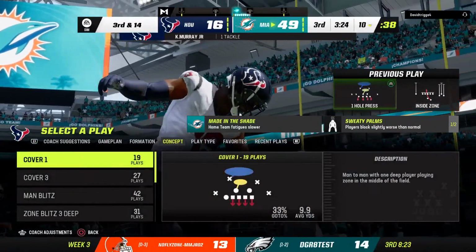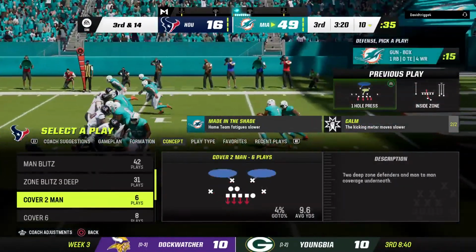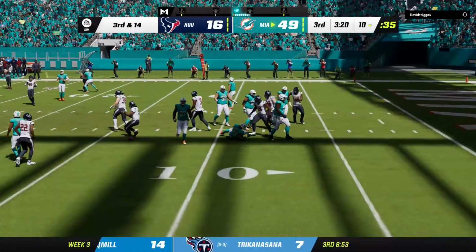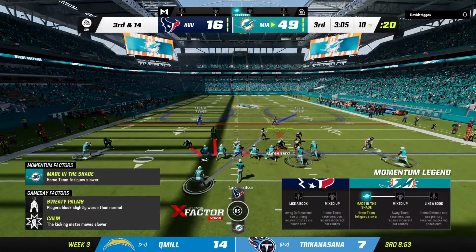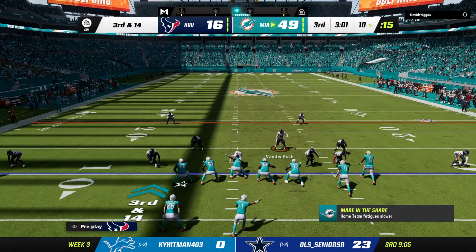Calling no gain there, and it brings forth a 3rd and long. As usual, the hallmark of a good run defense, linebackers making plays near the line of scrimmage. Absolutely nowhere to run there. They need a crafty play call here. 14 yards is what they need to try to convert this thing.